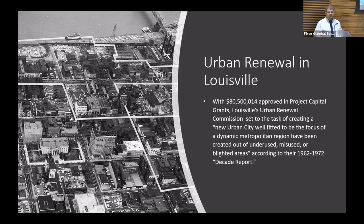The Urban Renewal Commission in Louisville began their work in the mid-20th century. They branched off the Department of Building and Housing in 1962. And with over 80 million approved in project capital grants, they set out to create a new urban city well-fitted to be the focus of a dynamic metropolitan region, which had been created out of underused, misused, or blighted areas, which was how they described their mission in their 1962 decade report. So their goal is basically to clean up Louisville's image and to clear out messy relics of the past to make way for a new type of city.